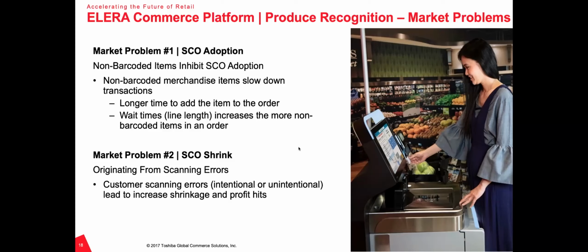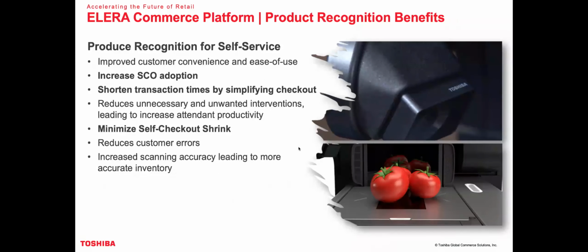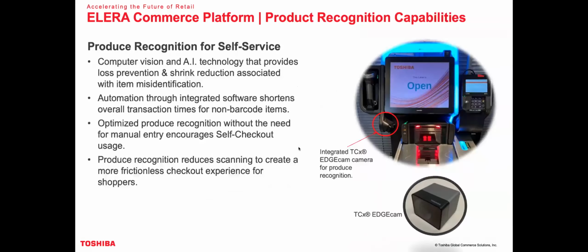So our goal with produce recognition was really to help for non-barcoded items, help for scanning errors, and really reduce the shrink. Basically, we've come up with an AI camera type solution that's going to speed up the transaction and minimize the shrink with really good accuracy, over 90% accuracy when it comes to the produce item.